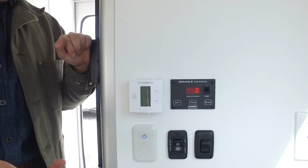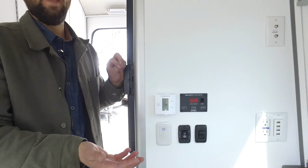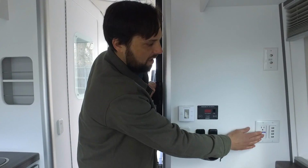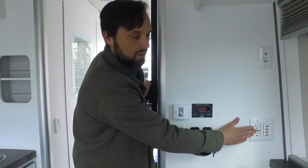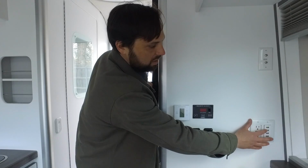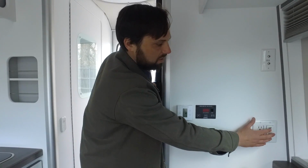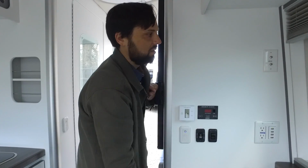It's a combination gray-black tank of 30 gallons, and your freshwater tank is 24 gallons, and it has a 12-volt demand water pump on board. There's an electrical outlet here off to the side. You have to be plugged into electricity to use it, as well as these USB charge ports that run off the electric system. So in order to use this set of USB ports, you'll have to be plugged in as well.